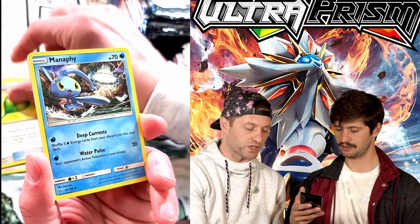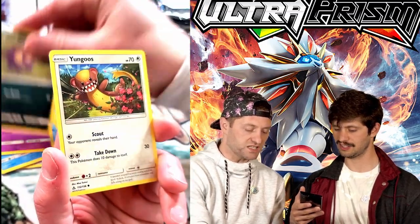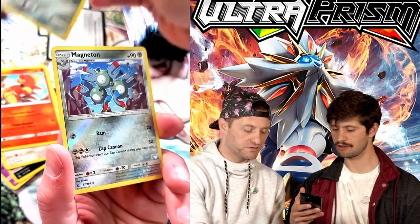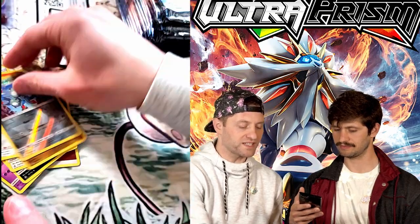The Missing Clover. There's that Manaphy again. Okay. Skorupi. Team Magma Magneton reverse. That's cool. And Alolan Exeggutor.